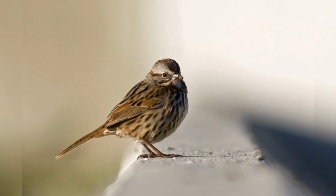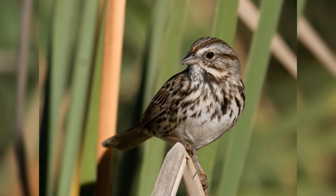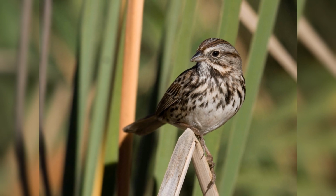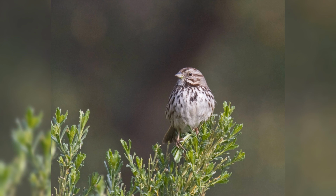In winter, they are found throughout the United States. You can find them in marshes and tangles. They also live in yards with dense hedges or brushy edges. They usually stay hidden on the ground under bushes. They may clean up seed on the ground under your feeder.